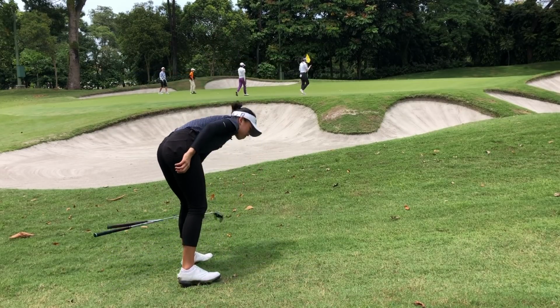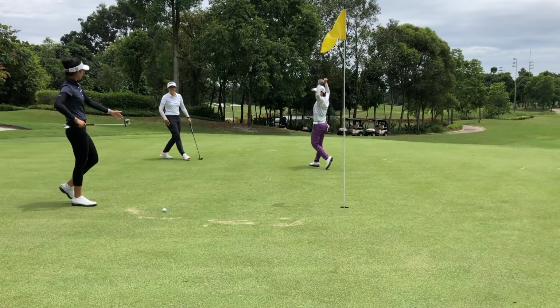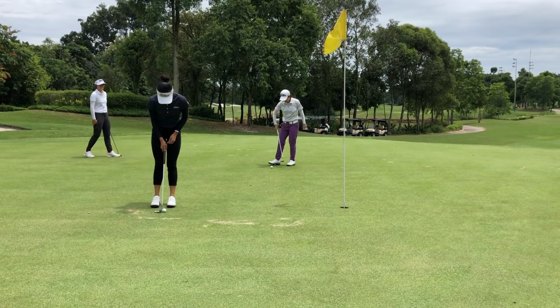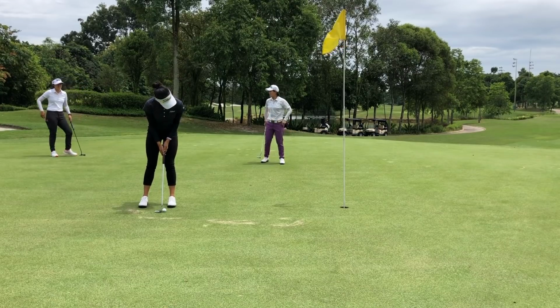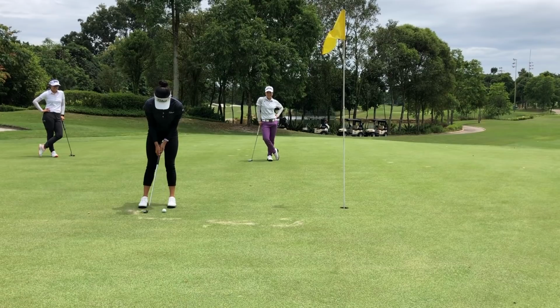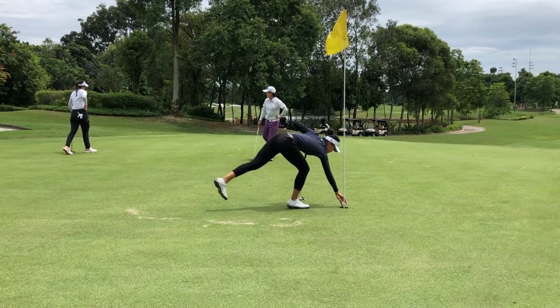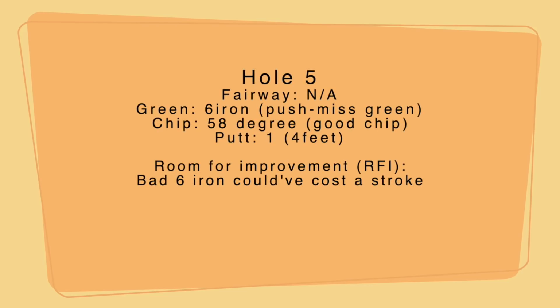After that, I had about this 6-7 footer for par. So this was definitely a very important putt on this par 3. It is one of those good, decent lengths that you want to make but can't always make. So it always feels good to make one of these. And a good save there. So definitely the mistake here clearly was the 6-iron, which could have easily caused a bogey.